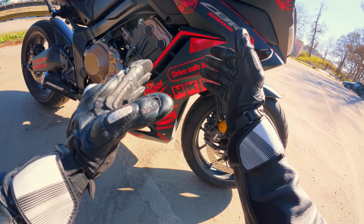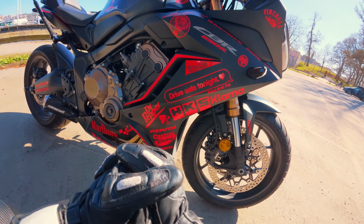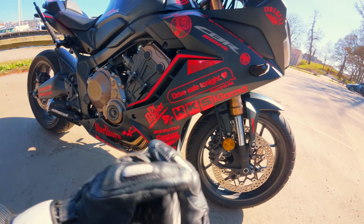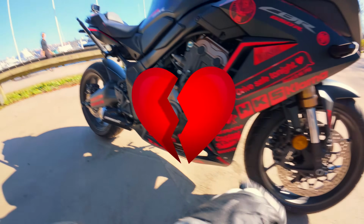Drive safe tonight. I thought this was such a powerful message, and I want it on my bike. If somebody can text you this, it would be beautiful because it's really important. It's all fun and games, but stay safe out there. Don't go over your own abilities. So drive safe tonight. I really felt that one. Try not to get too upset.